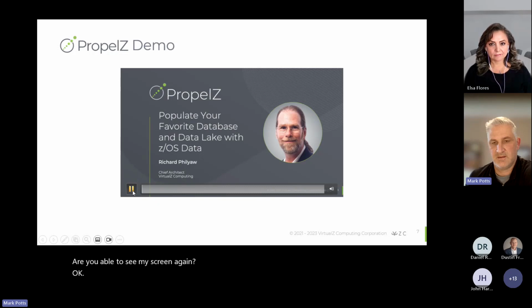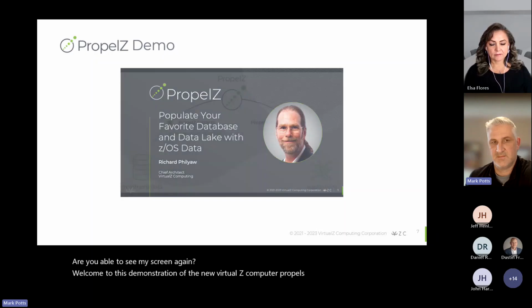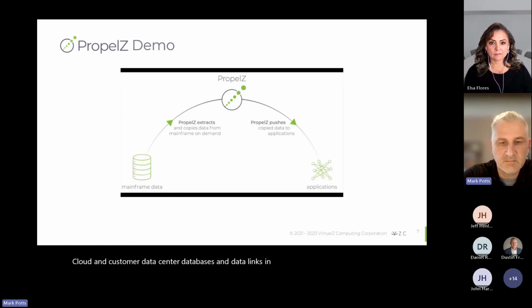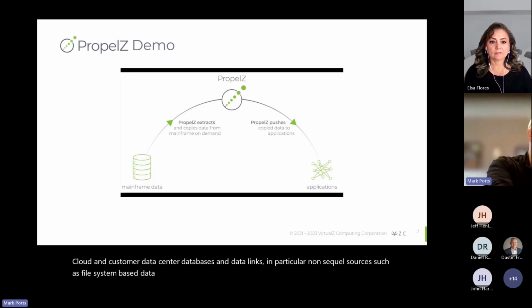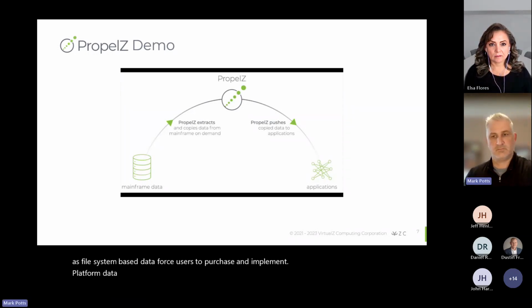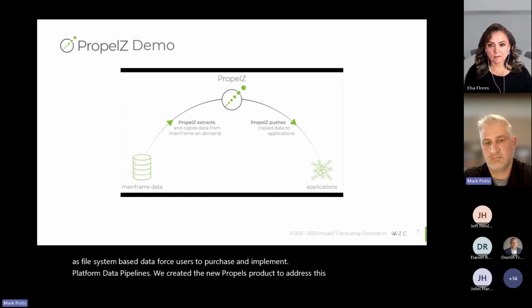Welcome to this demonstration of the new VirtualZ Computing PropelZ product. We've heard from our customers the need to provide a simple means to automate copying data from IBM Z to a variety of data center databases and data lakes. In particular, non-SQL sources such as file system-based data force users to purchase and implement expensive, complex, or cumbersome multi-plans. We created the new PropelZ product to address this need in a very simple, usable way.